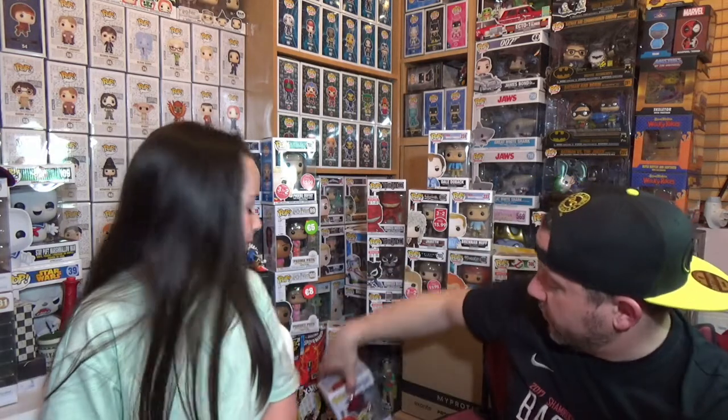Mine was probably either the chocolate frog replica or Iron Spider. Really, really like this pop. It's really cool. And it goes well with the Captain America we have as well. Oh, yeah. With the broken shield and the hammer. Really cool. What was your favourite thing? Iron Spider. Iron Spider as well? Yeah. Yeah, that's cool.